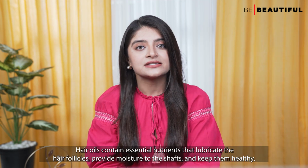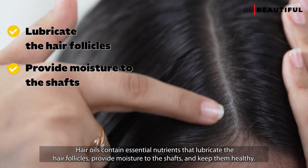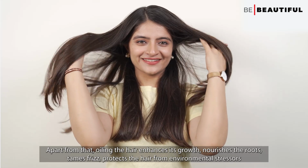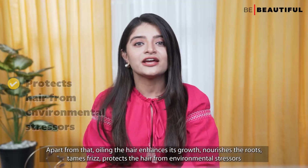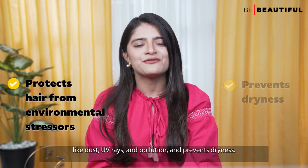Hair oils contain essential nutrients that lubricate the hair follicles, provide moisture to the shafts and keep them healthy. Apart from that, oiling the hair enhances its growth, nourishes the roots, tames frizz, protects the hair from environmental stressors like dust, UV rays and pollution, and prevents dryness.